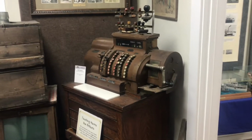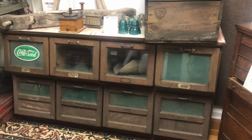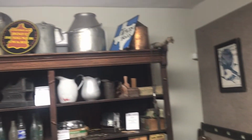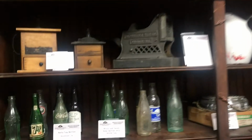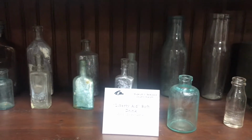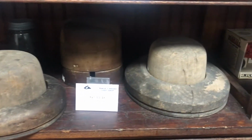And a lot of vintage machinery here. This is a cash register, a very large one. And store displays. Number of insulators. And just tools. And assorted bottles, canisters, some vintage 7-Up and Coca-Cola, Suncrest, medicine bottles, Liberty Aid soft drink, hat molds. That's interesting, these were used to place the fabric on these molds.